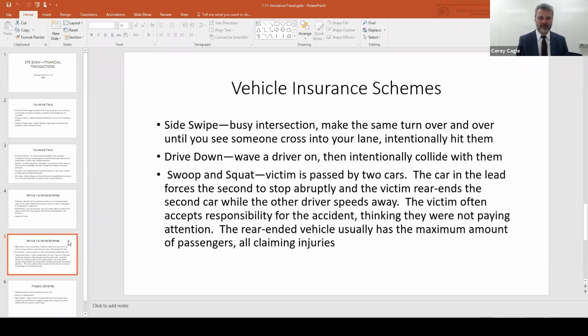There's a little scheme called the side swipe. So there's a busy intersection. You just go in circles. You make the same turn over and over and over. And if you see somebody crossing your lane, you hit them. All right? You're creating these little scenarios where you can hit somebody and it's their fault, right? I know somebody this has happened to. And they got stuck. There's nothing they could do.